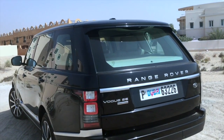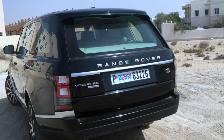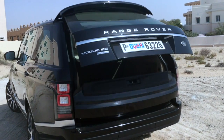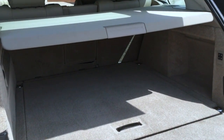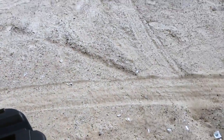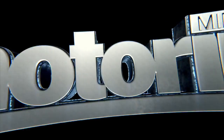And of course, the tapered bum with the legendary split folding tail, which I'm going to try to open. Hey, look, I managed to do it. And of course, the idea behind it is you get huge space, especially with the long wheelbase version, but you can sit on this tailgate and have your picnics. So that's the Range Rover. Let's see what else we can do.